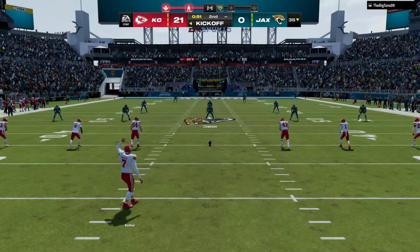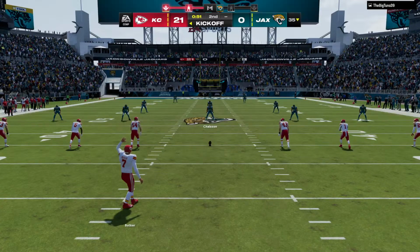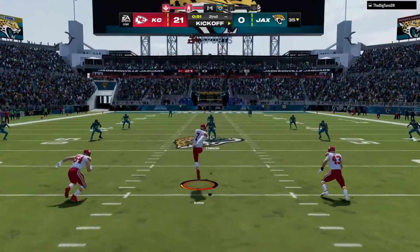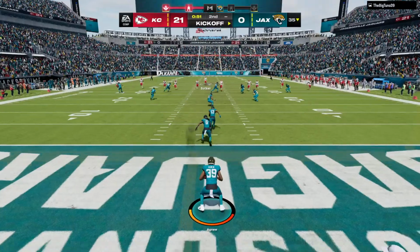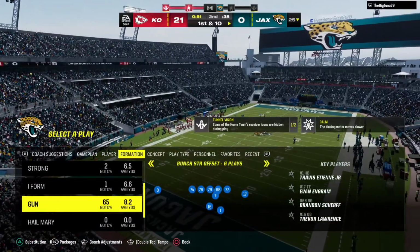Harrison Butker at a kickoff for Kansas City. Now after the touchdown, here's Butker on to kick it away. And they'll bring it out to the 25 as Agnew elects for the touchback. Their own 25-yard line.